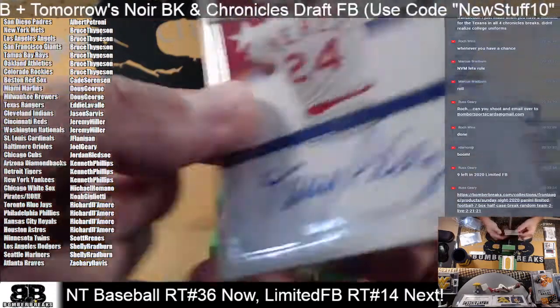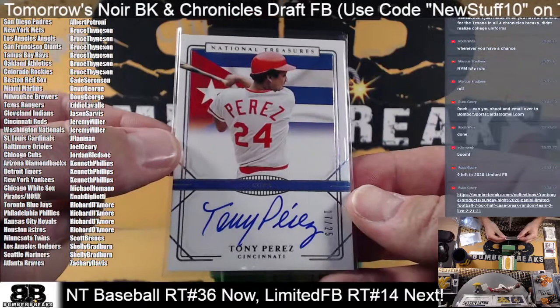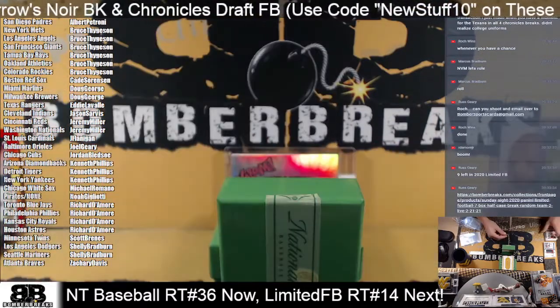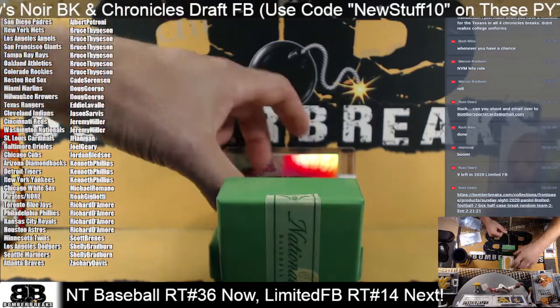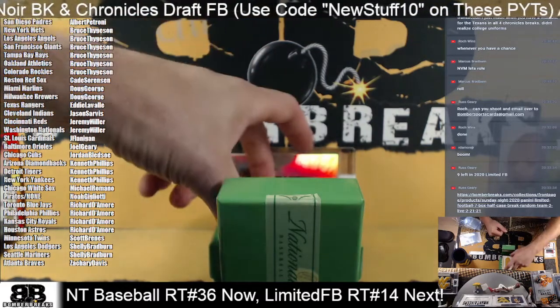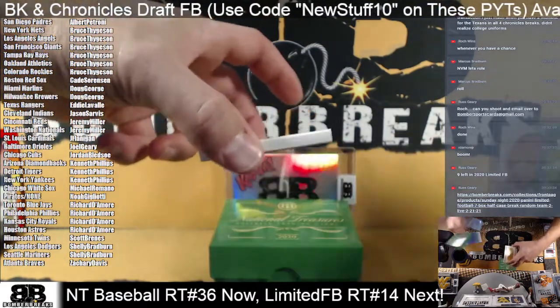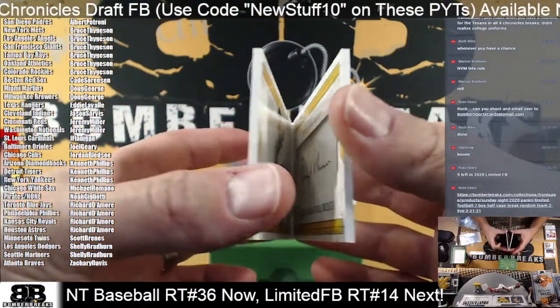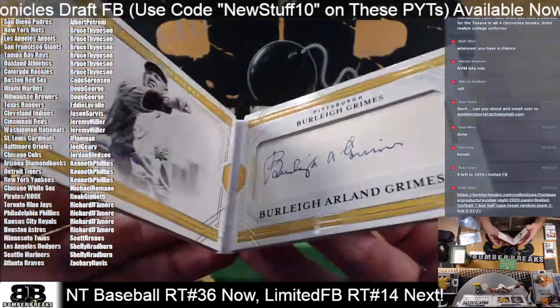Who hailed from Cuba. That's pretty cool. Cincinnati, Jeremy on the board hits. Tony Perez. And, oh, we got a cut signature booklet. And this one's pretty cool. A team with not a lot of hits in the product. That's why they get the combo.